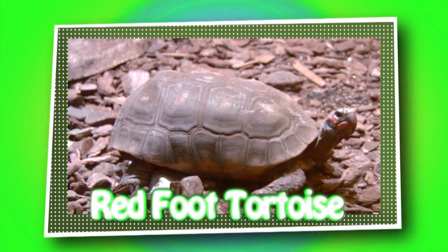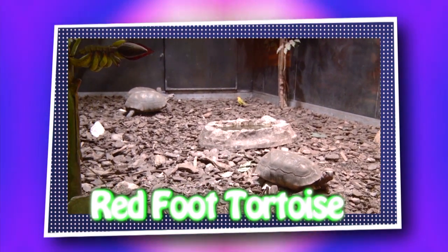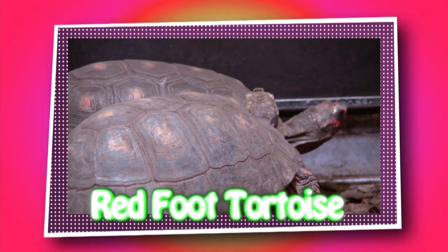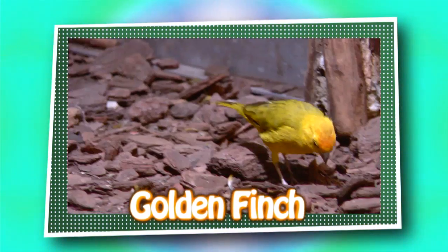In here we have the red-foot tortoises. These guys are native to South America and they love to eat all different kinds of fruit. It is their absolute favorite food. And if you see in here, there's also some golden finches flying around.